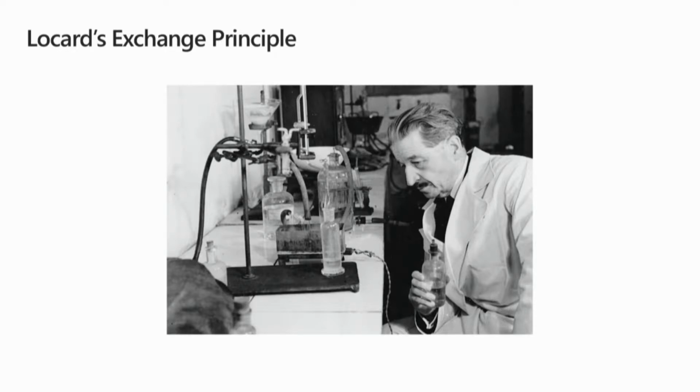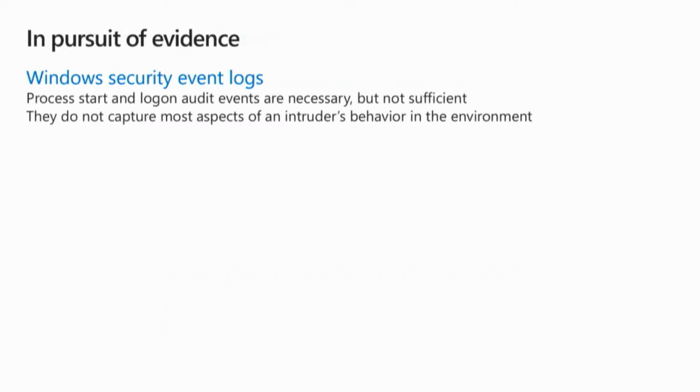We said, well, if an adversary is present in my environment, how would they work, and what evidence would they leave behind? And we had already started with Windows security event logs, so we looked there first. We said, well, that's great. I can see process starts and logon events, but although that's necessary, it's not sufficient. Many of the things that an intruder would do, like send lots of data out of the environment, aren't captured by Windows built-in security auditing.